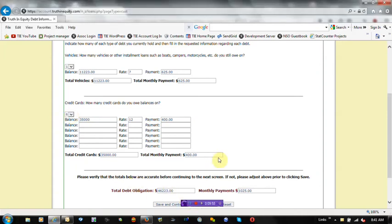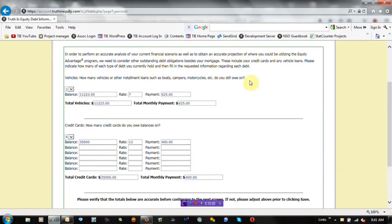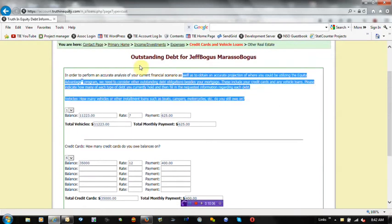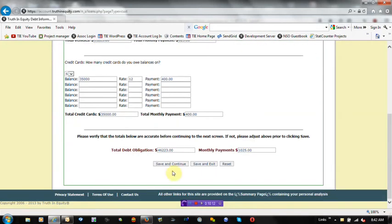Okay, so now we come down here and save and continue. Pretty straightforward. It's just simple data gathering of numbers, and it asks you the question. Just fill in the blanks. And here's an explanation up here. In order to perform an accurate analysis, blah blah blah. It's third grade English. Okay. Save and continue. And I have hundreds of people fill this out a day. There's no complication to it at all.